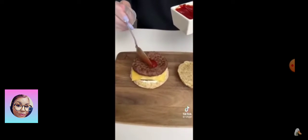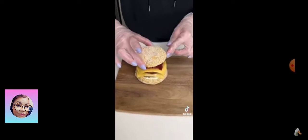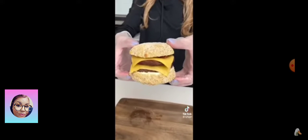Cheese. I'm gonna place another burger. I'm gonna place a little bit of ketchup. One more layer of cheese. I'm gonna add some crispy bacon. And to top it off, our burger bun. There you go. Look at that.